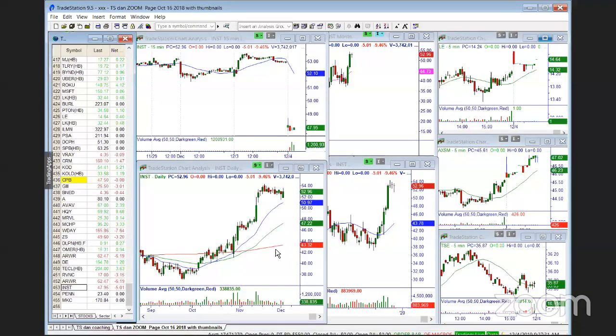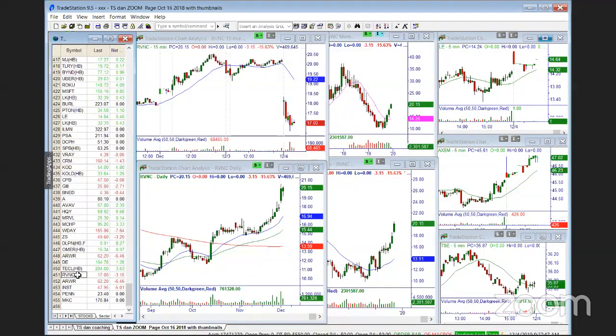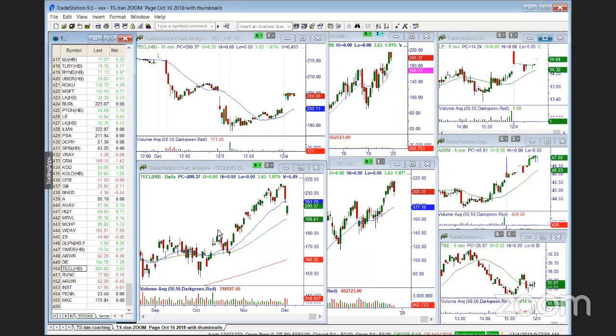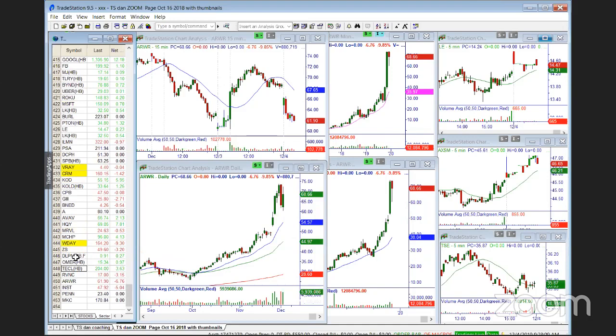INST, it was kind of a bull flag here, but now gapping down to 48, it's getting whacked. Nothing to do with it here. Arrow 62.50, it's a bearish gap, but no great setup. RVNC 17 bucks, bearish gap, but no good setup. TECL 204, bullish gap, but right to gap fill, no setup. Deer, I mentioned, put spread maybe. RO, we just looked at.